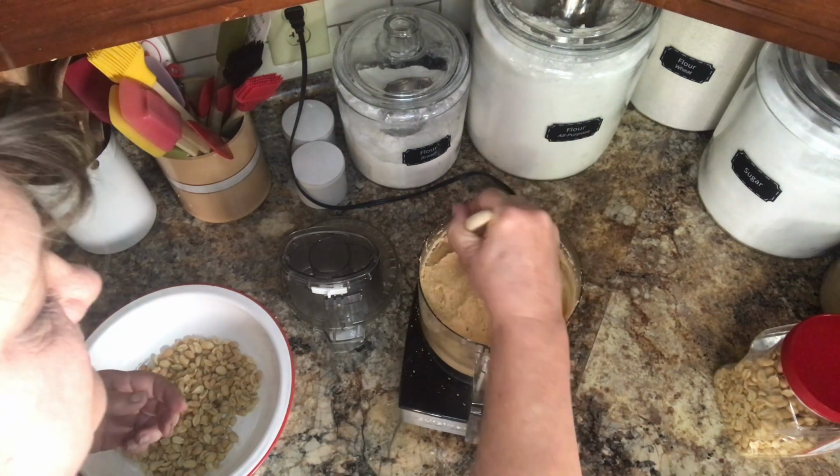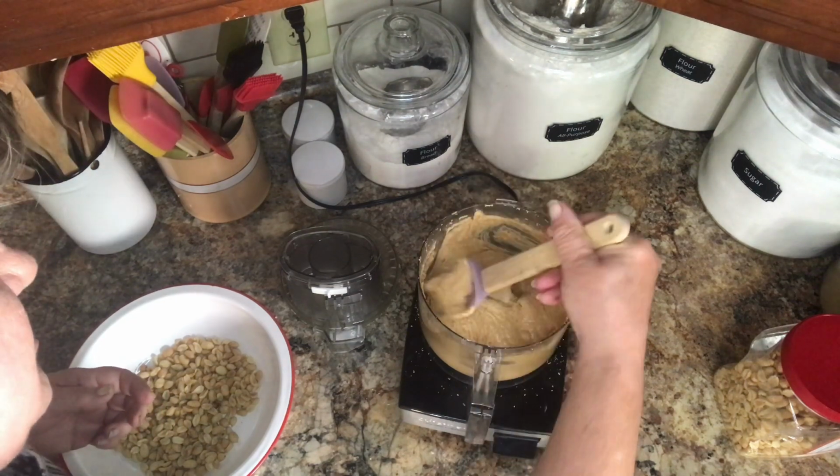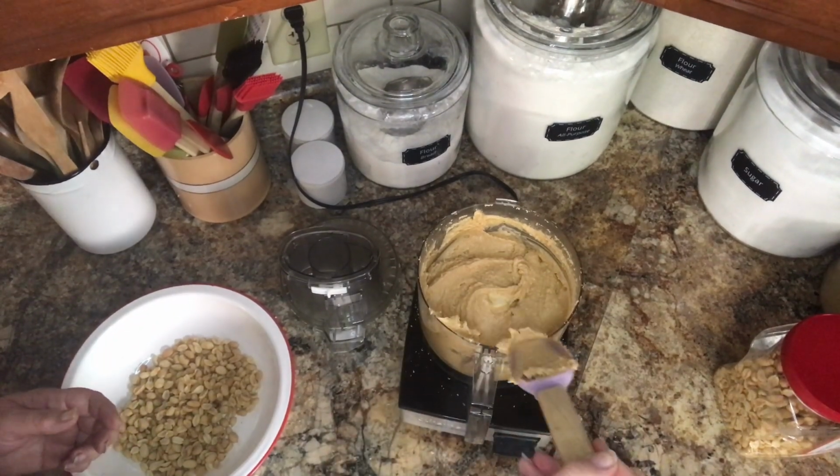Let's see if there's a difference at the bottom there. Sometimes the bottom will smooth out quicker. Mix it up in there. All right, let's turn it back on.